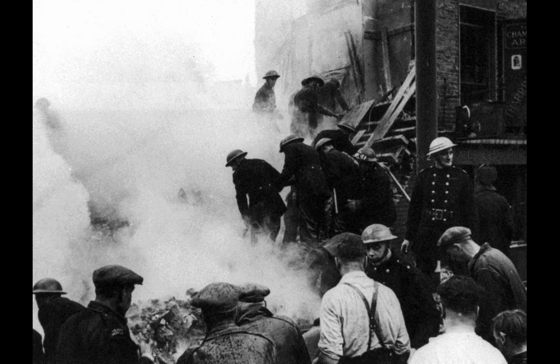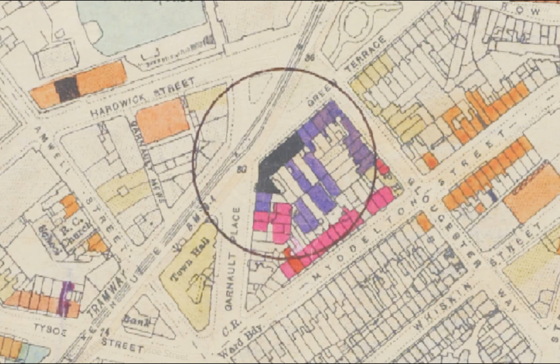On the 4th of July 1944, Garnault Place was the site of the most violent episode in the history of the area, when a V1 bomb struck the houses at the top end of the road, causing a colossal amount of damage. This photograph shows firefighters in action in Garnault Place following the attack. The London Metropolitan Archives has a series of bomb maps showing the location of every bomb to have fallen on London during World War II, and an assessment of the damage caused.